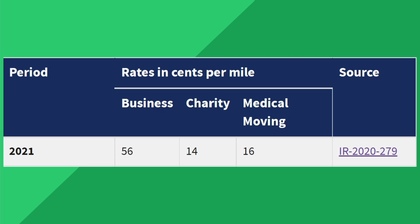Now the IRS, this is what I'm going to use in order to calculate how much it costs to commute. The IRS actually lets business owners deduct 56 cents per mile that they drive for business. So let's pretend like that is how much it actually costs to drive per mile on average. Now, of course, if you have a cheap car, it'll cost less. If you have an expensive car or like a truck that eats a lot of gas up, then it might cost you a little bit more.